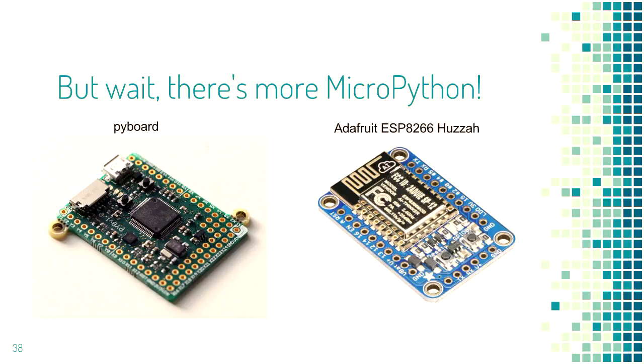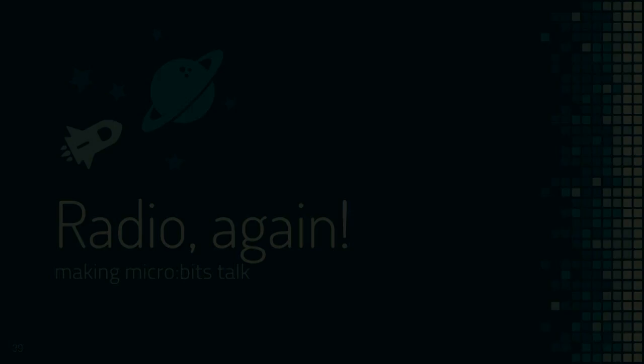The Pyboard can show up like a USB keyboard. So we had games where effectively the things that they were doing in the physical world were sending key presses to a computer, controlling a real game on the computer. And we use the radio a lot.